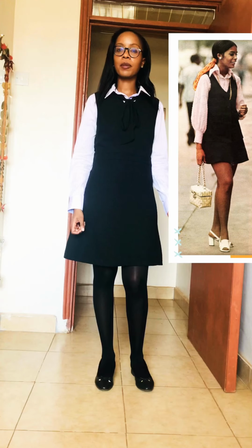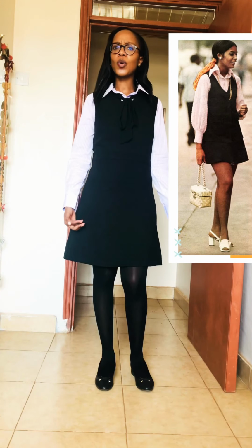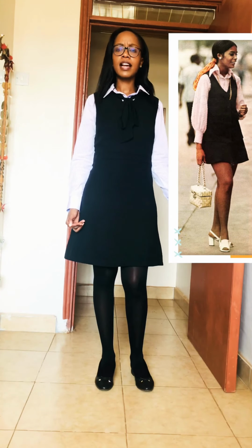So this is my next outfit. I tried to maintain the colors that we can see from the picture. I loved how that look made that lady look, I love that look on that lady. So I thought I should try it. I've never tried it like this before, using a dress like this with a V-neck and a bow. So I thought I should just try it and see how it looks.